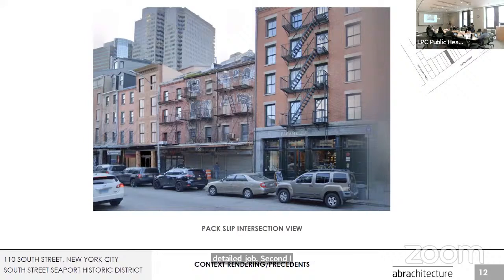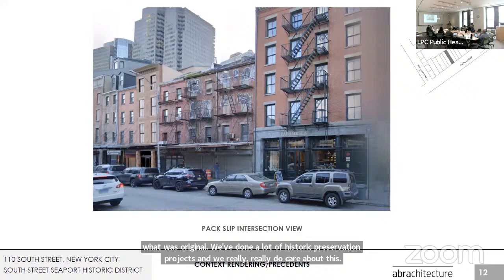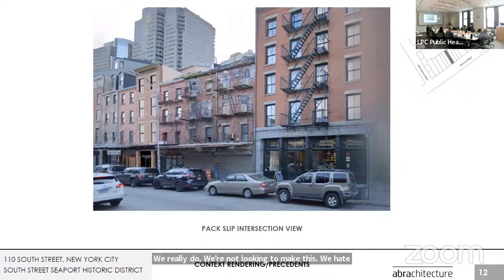Second, I also want to thank Jeremy because any information is great. We appreciate it, and we would love for you even to reach out to us if that's okay, to say this after, because we are committed to bringing and restoring what was original. We've done a lot of historic preservation projects, and we really do care about this. We're not looking to make this up. We hate that. That's not what our firm is about, not what we're looking to do here. So I'm very happy to learn more, and any feedback is great.